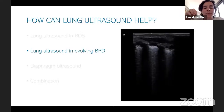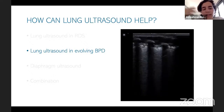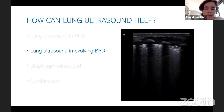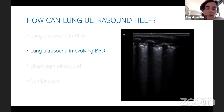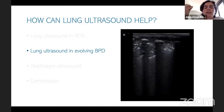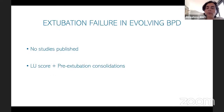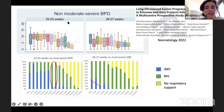But what happens after the first week of life? If you have an extremely preterm infant, after the first week of life, RDS is over, but most of these infants still need to be intubated due to whatever, inflammation, evolving BPD, or low respiratory drive, or whatever. And in those infants, can we use the same approach as in infants more mature or infants in the first days of life? Well, we don't know it yet because we have no studies published, but we believe that we have to combine both the value of lung ultrasound score and the existence of consolidations previous to the extubation attempt. And this is because of this.